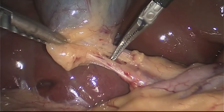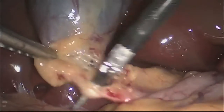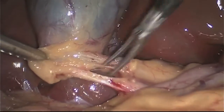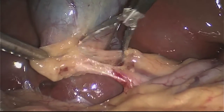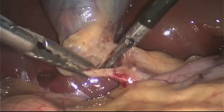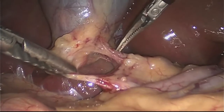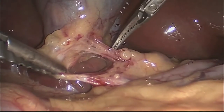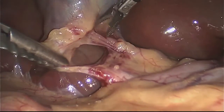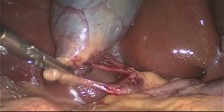This is the most important part of the procedure. We want to be very careful and make sure that we clearly identify that cystic duct going into the gallbladder so that we're not confusing it for some other structure. Behind the cystic duct, we're going to start looking for our cystic artery, which supplies blood to the gallbladder. And you can see this pulsatile vessel coming into view now. That is the cystic artery.